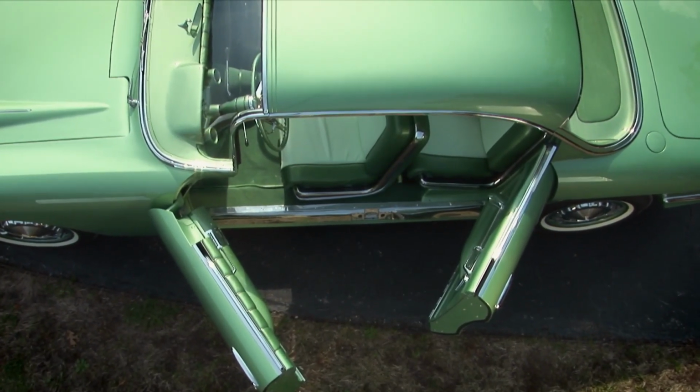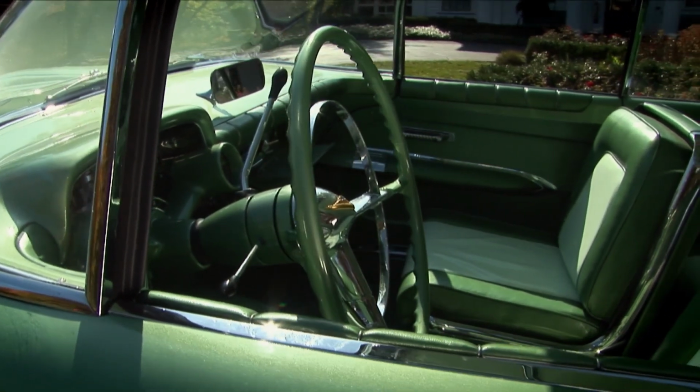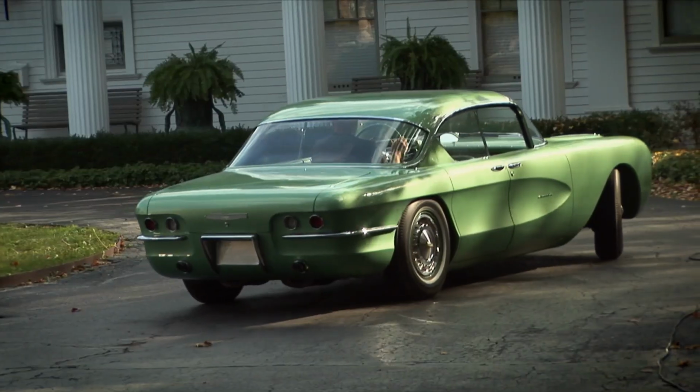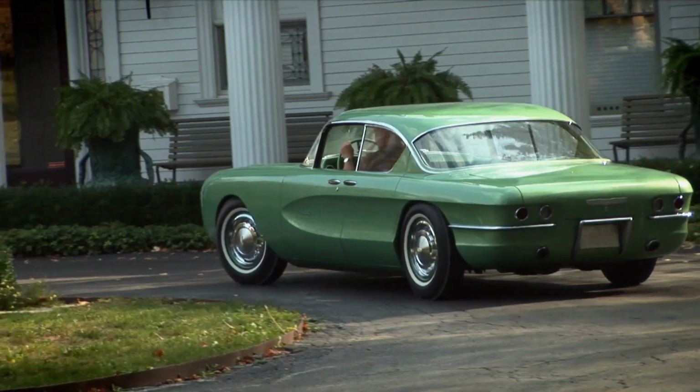This is the story of a model car that narrowly missed being lost to history. This is the story of the 1955 Chevy Biscayne.